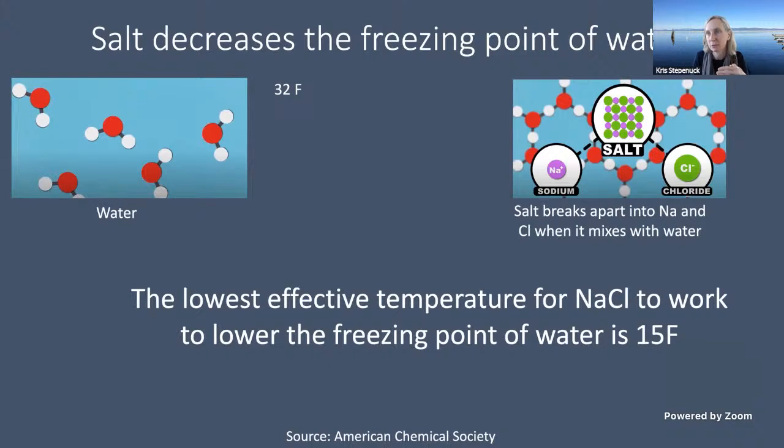If the pavement temperatures are colder than that, as Matt mentioned, something else has to be used. That can be something like magnesium or calcium chloride. And to his point, those are both chloride-based products as well. So there's still chloride that would get into the environment.